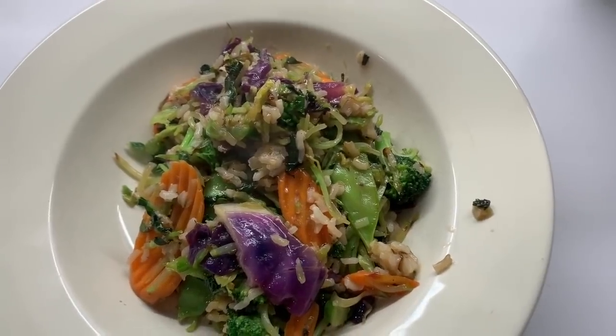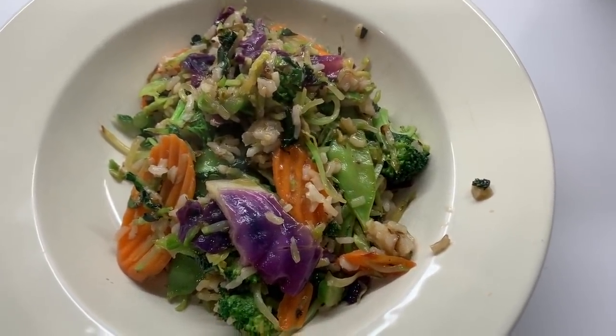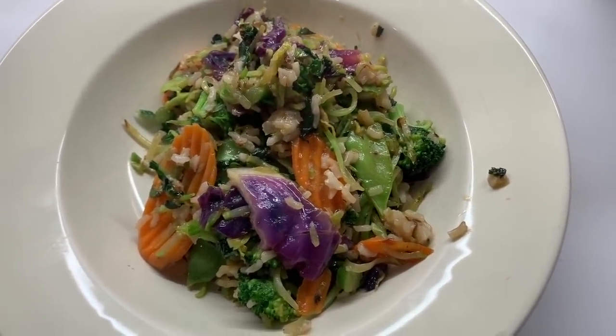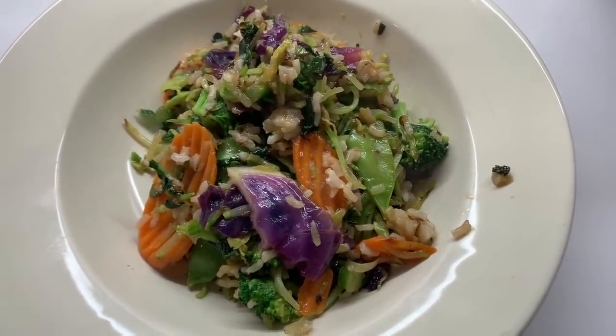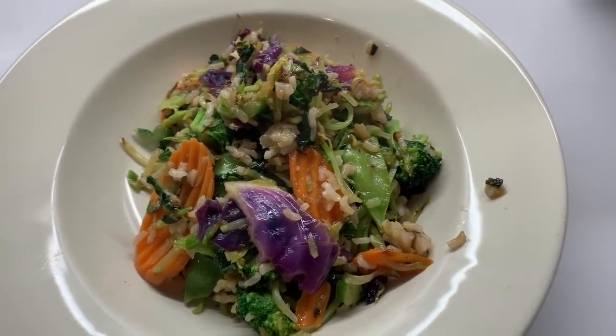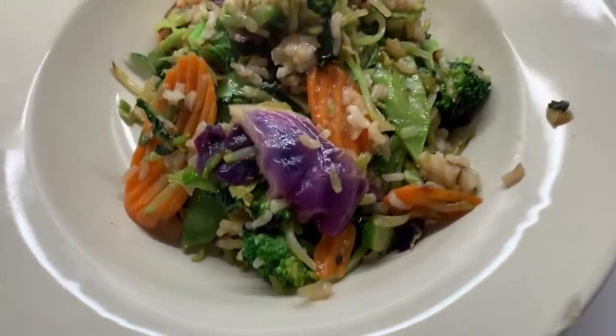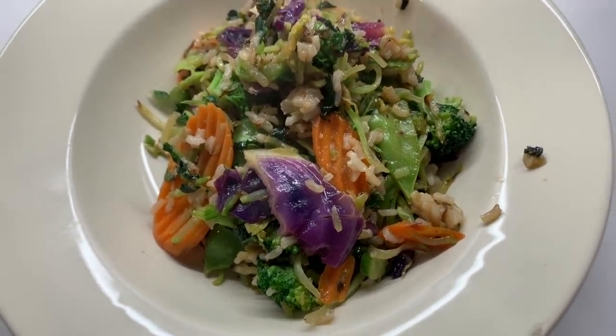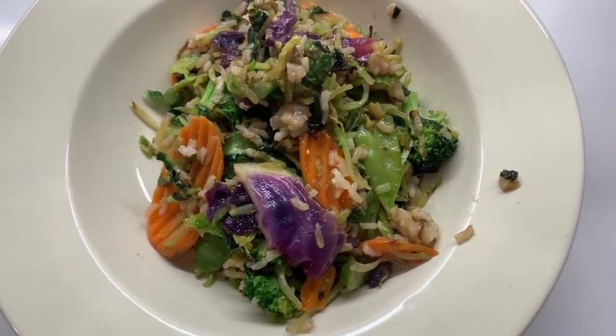Okay, tonight I am having brown rice with a vegetable stir fry and a miso sauce, and this was just a little kit that I picked up at Trader Joe's. So it's a vegetarian meal for dinner tonight. And I like all the colorful veggies here, like the purple cabbage. And the baby needs me now, so I'm going to go.